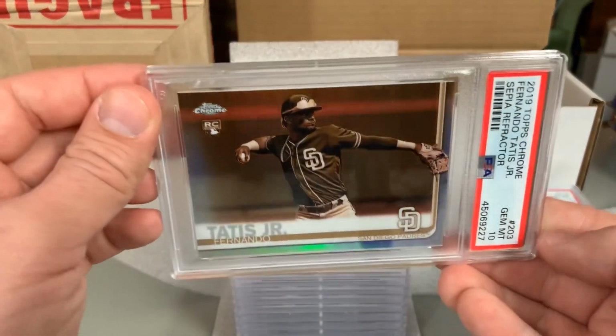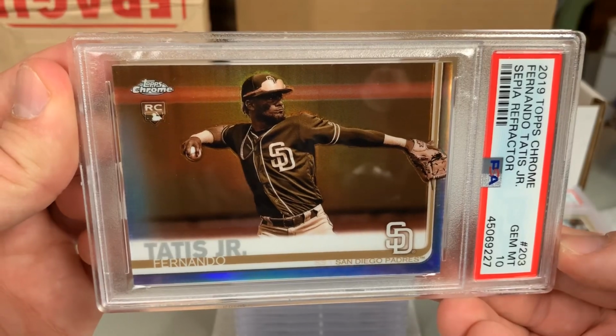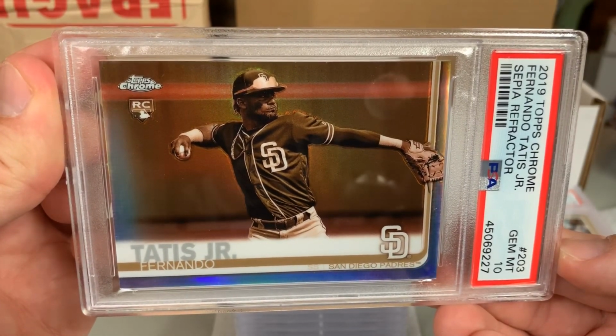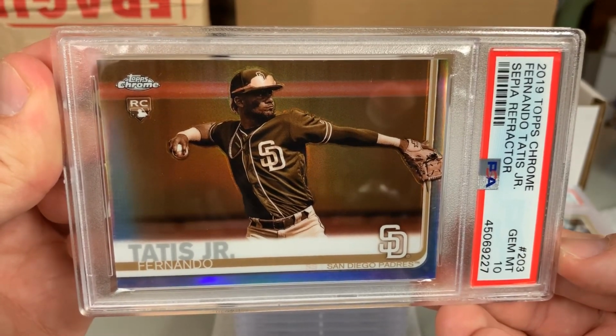My favorite rookie of this year is Fernando Tatis Jr. I'm a big fan of the sepia refractors. I just think they look fantastic. Got a Gem Mint 10 on this. So a really nice card there.